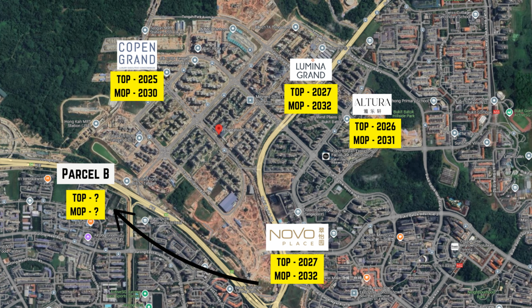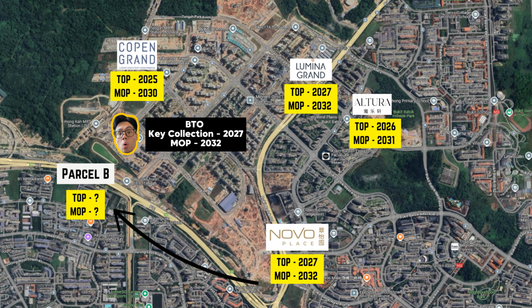Coming back to the timeline, these are the 5 EC in Tengah. Below is their estimated TOP and MOP. Interestingly, the collection for my BTO will be in Q1 2027 and MOP in 2032.